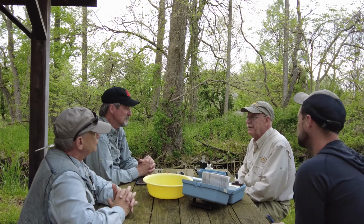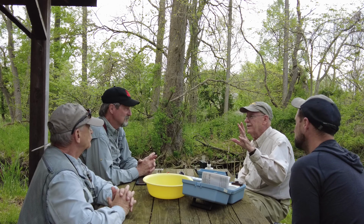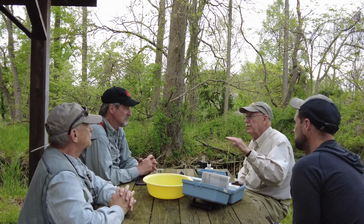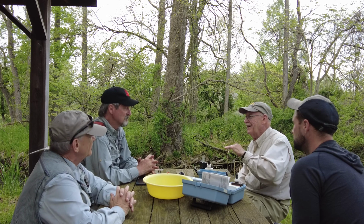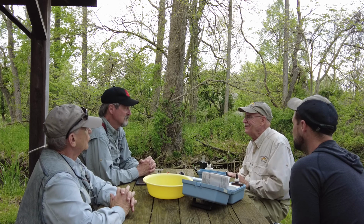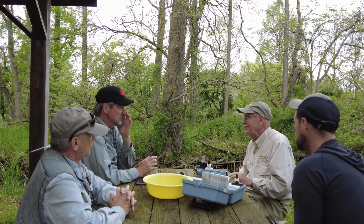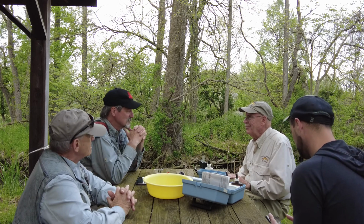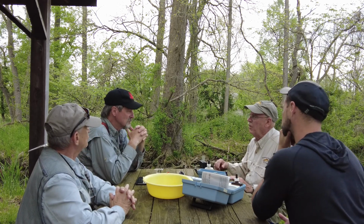Remember up at Counts Gap, they stocked trout, and there was a big snow mass up in the mountain, and they stocked them from the nursery, which is mostly alkaline. And the next day there was a big flush of snow water, and it dropped the acid. Even though they were brook trout, they were used to that alkaline, and it killed them all.